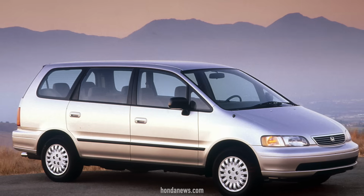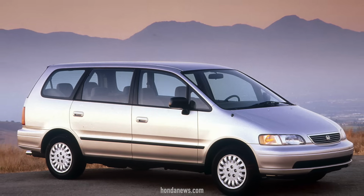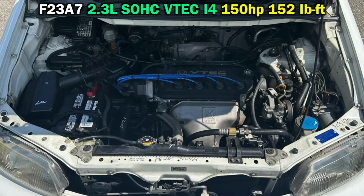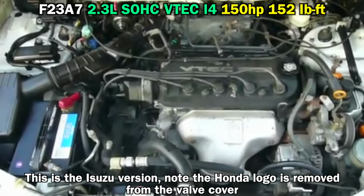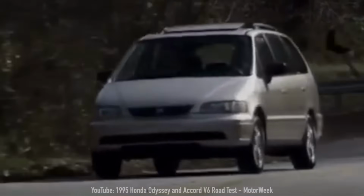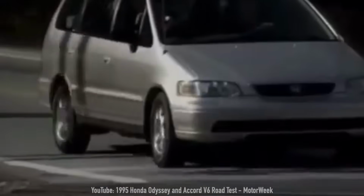Now in 1998, the Oasis and the Odyssey's powertrain was updated to the new 6th generation Accord platform, giving them both the 2.3 liter engine. And this time they got the VTEC version, bumping up power to 150 horsepower. It was definitely a needed increase over the previous engine, which admittedly was pretty underpowered for a van. And perhaps now that I'm thinking about it, one of the reasons these vehicles didn't sell very well, as most buyers in this segment were probably looking at V6s.